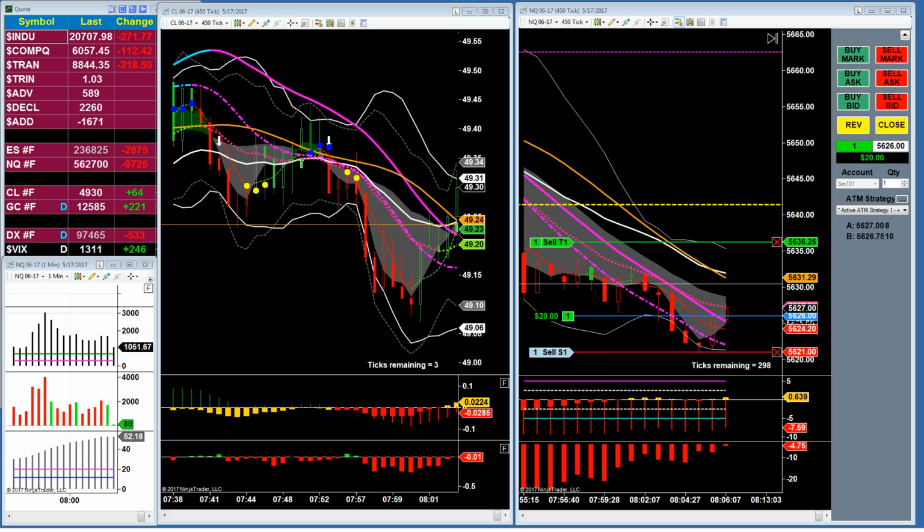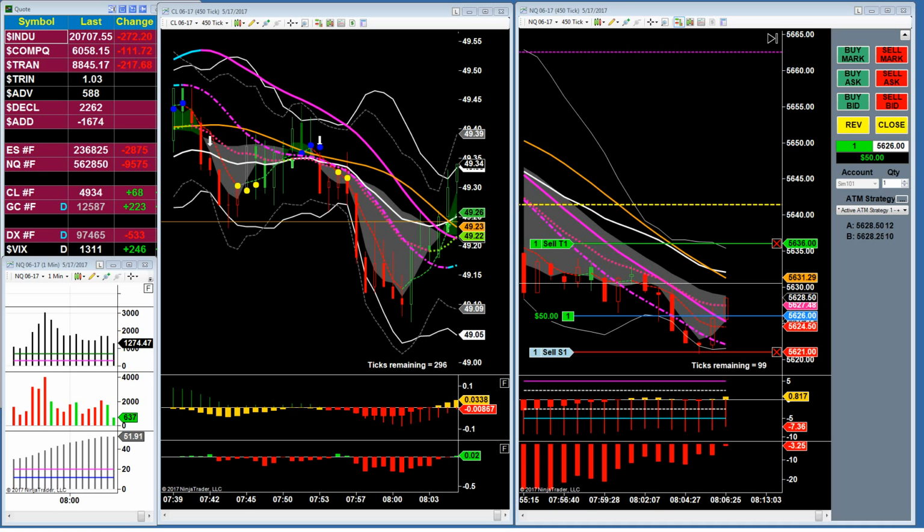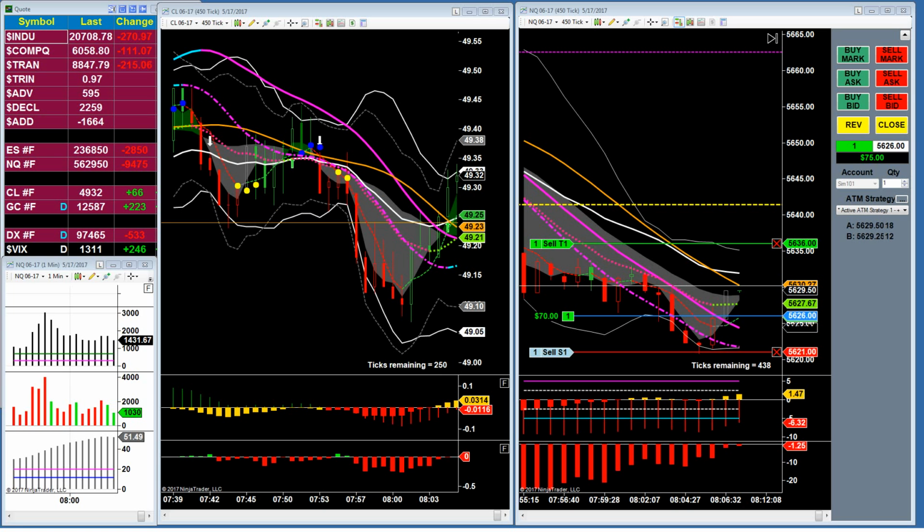I'll work as tight a stop as I can here, but let's see if we can get 26 to start running up for us, and we're going to be actually targeting a 10-point move up to 36. Let's see if we can get that power punching going on the upside here, and just kind of repair a little of the damage on the market and see if we can take advantage of that by getting a run up to 36 here is where I'm targeting.